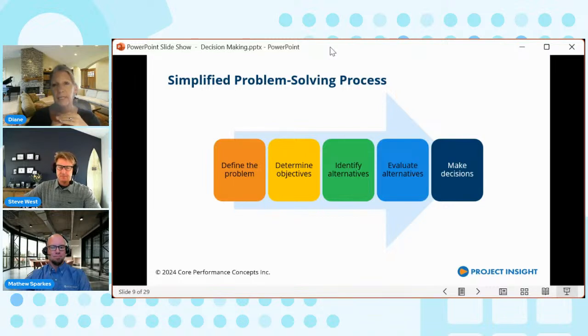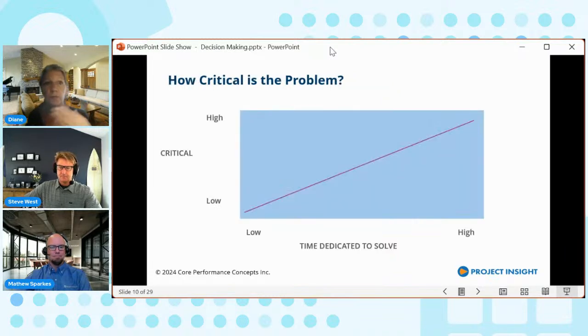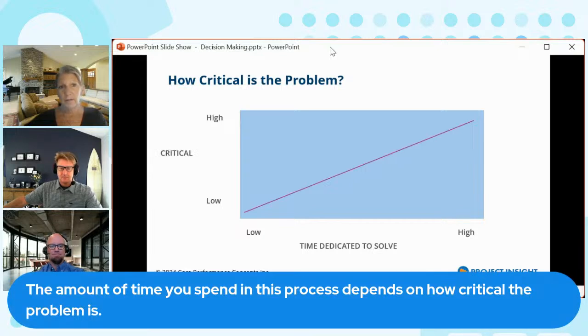And again, like I said, the amount of time you spend in this process will be dependent on the criticality of the problem. So this chart just kind of depicts that thought process of, if I have something that's low in criticality, do I need to spend much time on it? If it's high in criticality, maybe I should spend a lot of time on it.